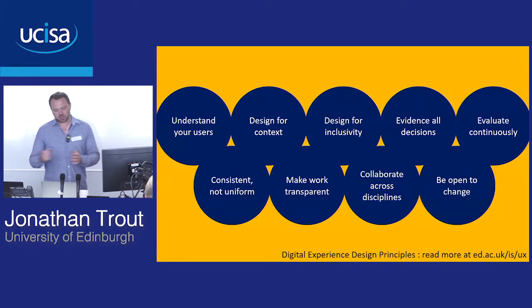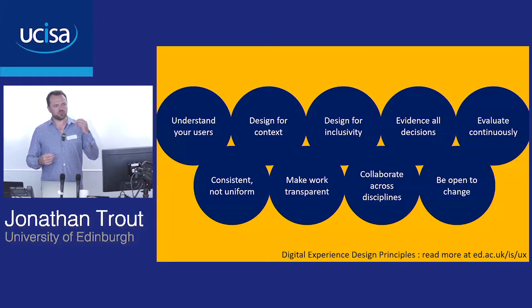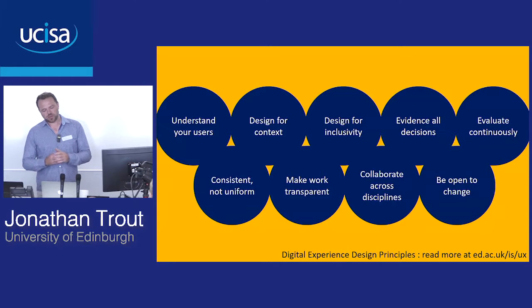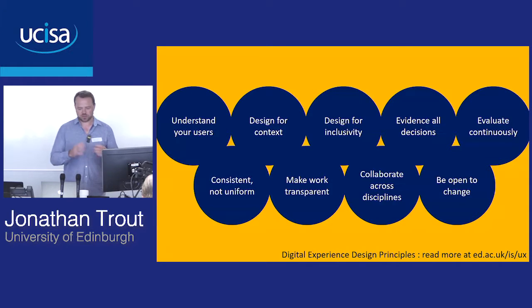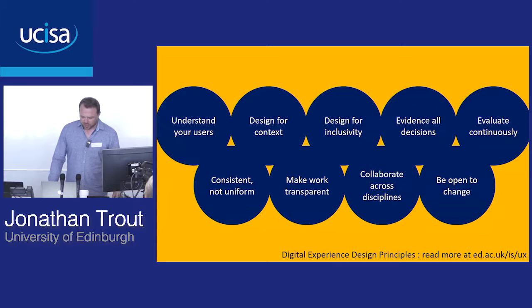It's been used in concert with our 9 digital experience design principles. I really don't have time to go into all of them, but the idea is that everything we build or write or shoot or develop is as user-centered and inclusive as it can possibly be. I think that emphasis on inclusivity rather than accessibility, so not just designing to the protected characteristic but being inclusive throughout the process, is really good, although building to WCAG would be a good start. But there's that general principle that good design is inclusive design.